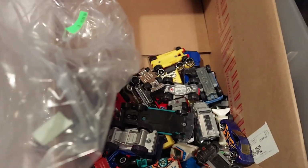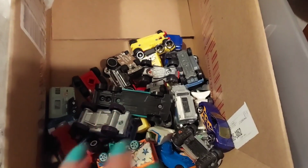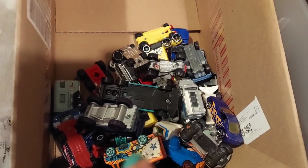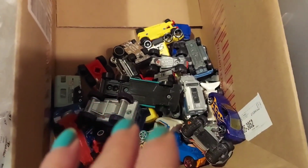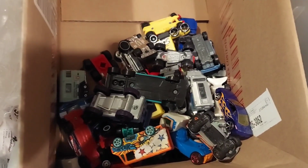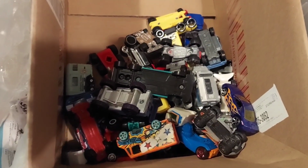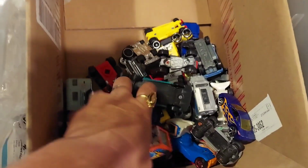These little $3 bags that sometimes you can get at Goodwill, sometimes you can't. But this one had 54 toy cars in it, like Matchbox and Hot Wheels. We sell those for $1, and it had 54 cars in it total. So that's like paying 6 cents. And even if we only get 50 cents each out of all of them, that's 27 bucks. That is like a $24 profit off of a $3 bag. So that's excellent. And these do really sell pretty good for us.